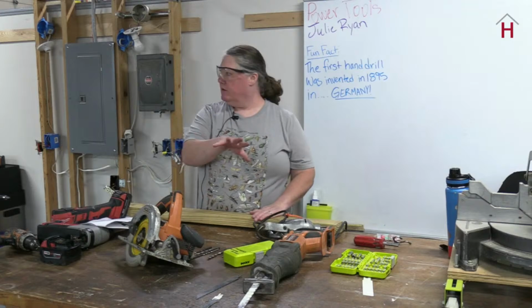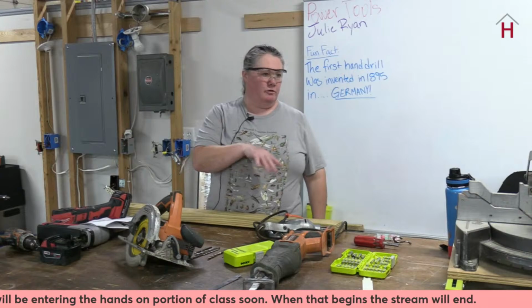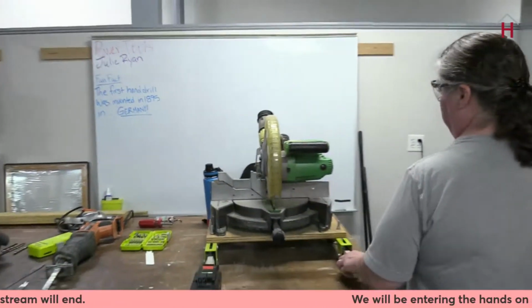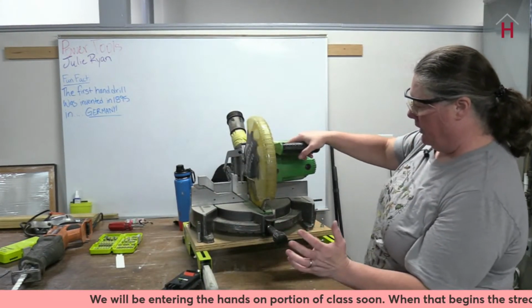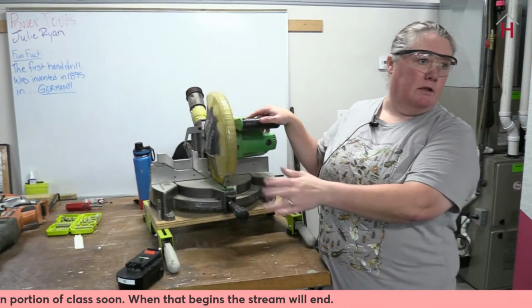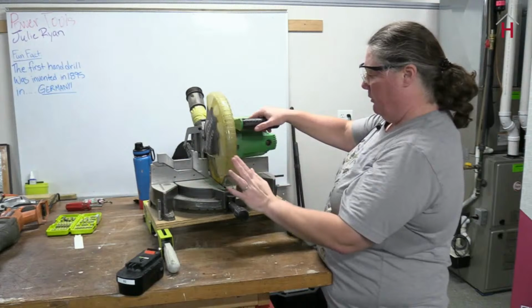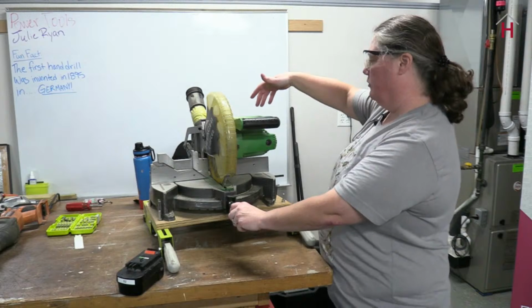Okay. All right, then there's the miter saw. Miter saws are super handy. They're also called chop saws. So these are really good for cutting trim, like house trim that you might use. If you want to put up crown molding, you might use it for that. And these are not as scary as they look. They have this blade guard to keep you safe. They have a safety trigger as well.